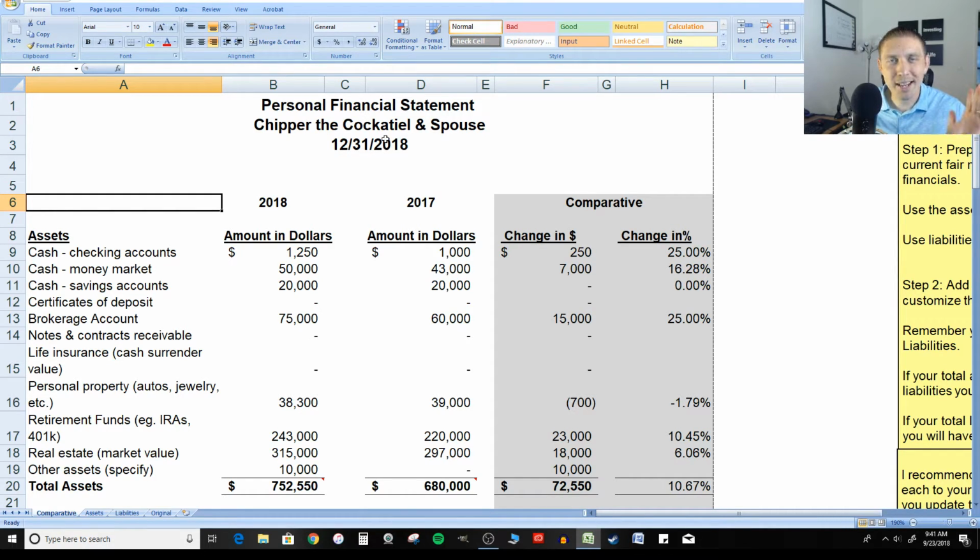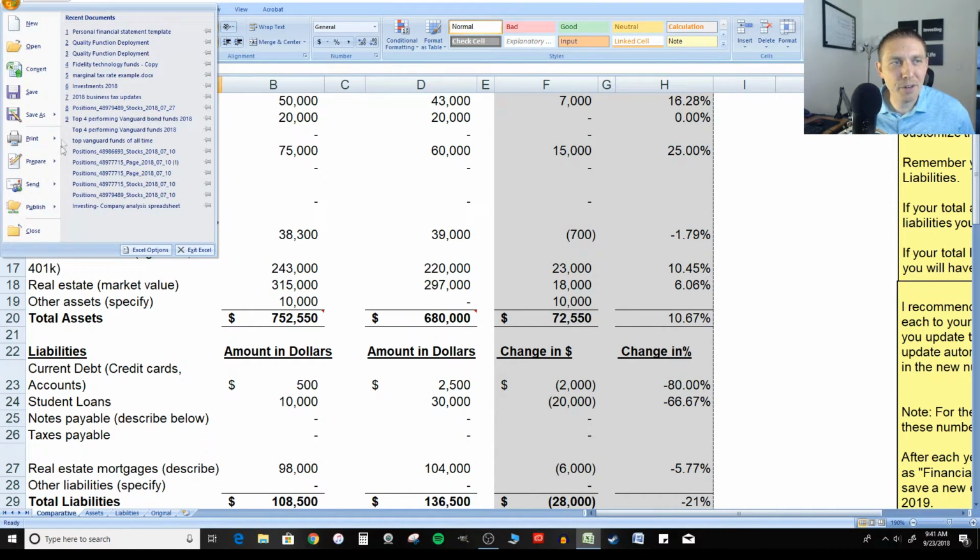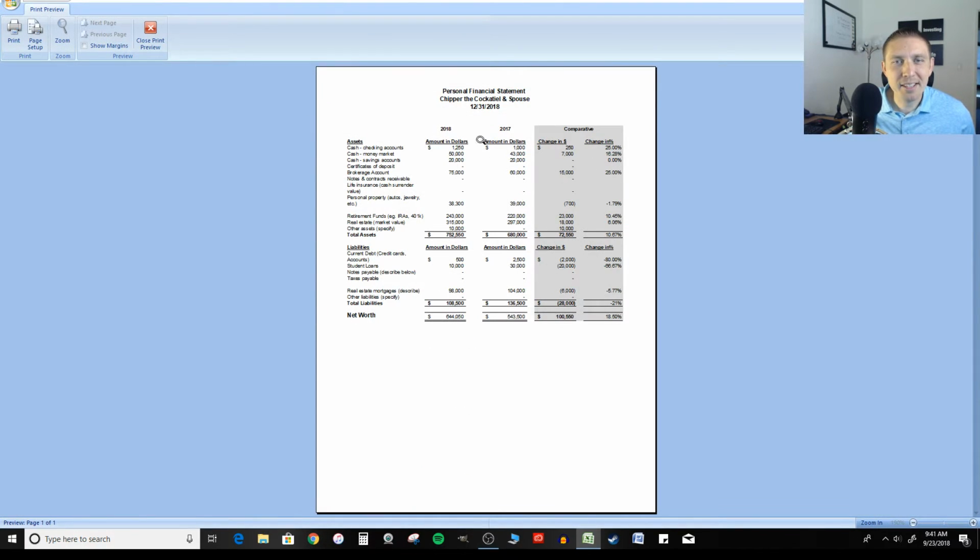As you can see, we're entirely using Excel for this personal financial statement. Let me go to the print preview. It's kind of hard to zoom in, but it's going to look something like this. So you're going to have comparative Excel personal financial statements.